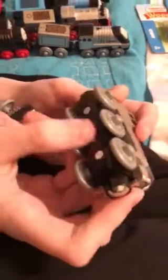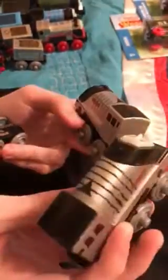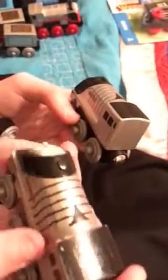Now, this is a very nice model of Spencer. He looks very grand right off the bat. Here's the old Thomas Wood Spencer. He is the old one because of the scratches and a bit of paint loss that he had. And also these spaces where the bare wood is showing.